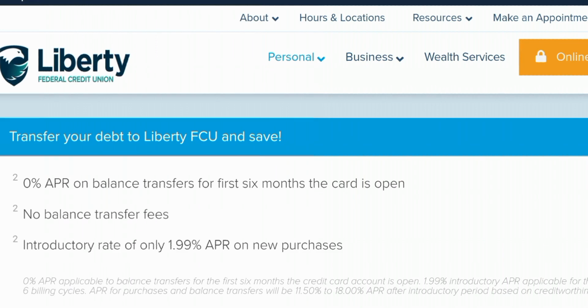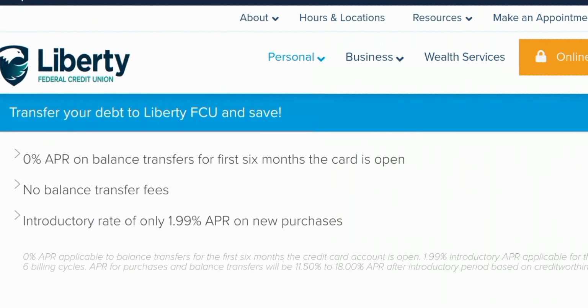Also, limited availability, okay, because credit union membership is typically restricted to individuals who meet specific eligibility criteria, such as residency or employment in certain geographic areas, or affiliation with eligible organizations. So this limited availability could prevent a lot of people from accessing the benefits of the card and the vertical checking account.